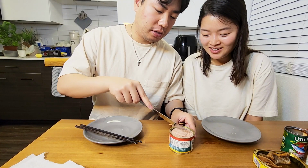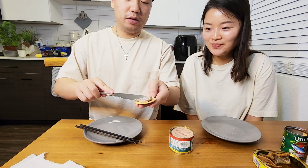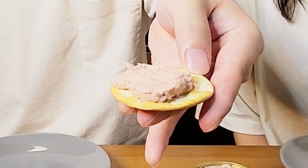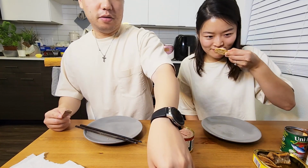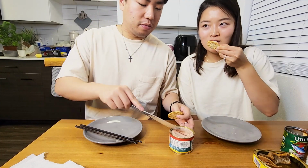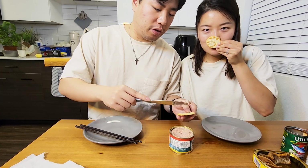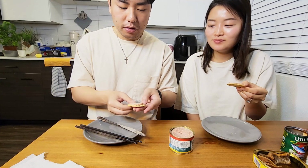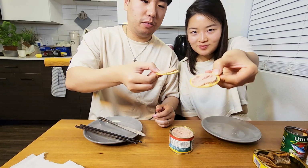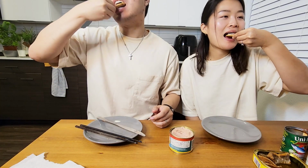Wow, it's soft, y'all. You can tell how soft it is. There you go. Yeah, it smells like Spam too. We're Koreans, so we love pork, so this should be pretty fire. How does creamy Spam sound? Let's give it a whirl.